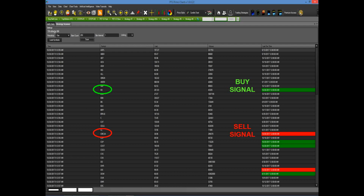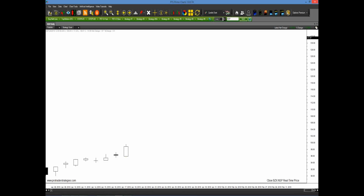Now let's say I had given this presentation a month ago, and you said, wow, I love this, I'm going to become a member of this course. Well, you would have had 12 months of our platform, and you could have scanned. On this particular example here, we see a chart of NSP. Nothing much is happening to the chart here. We're kind of going sideways to higher. This is in the middle of January.